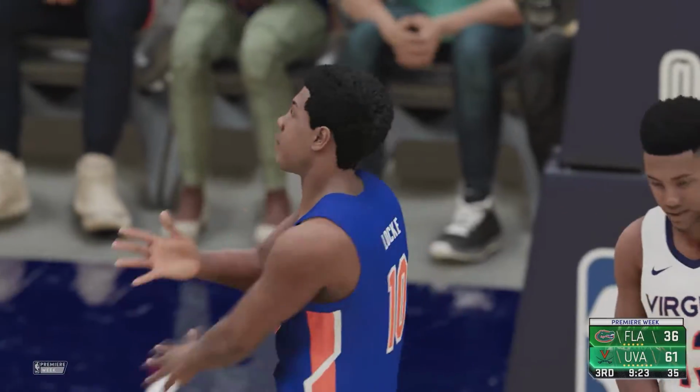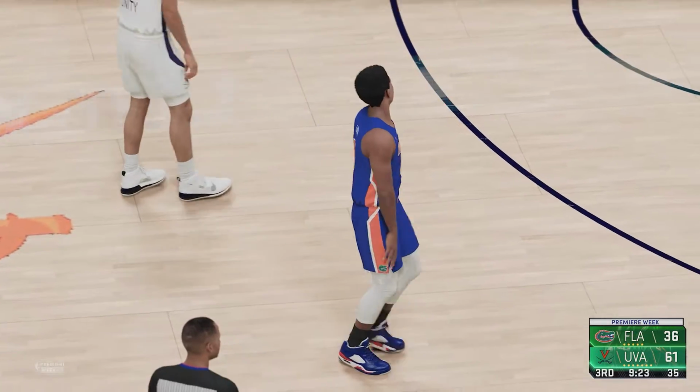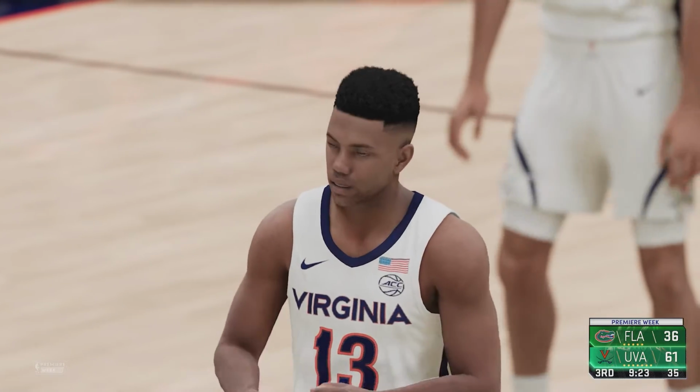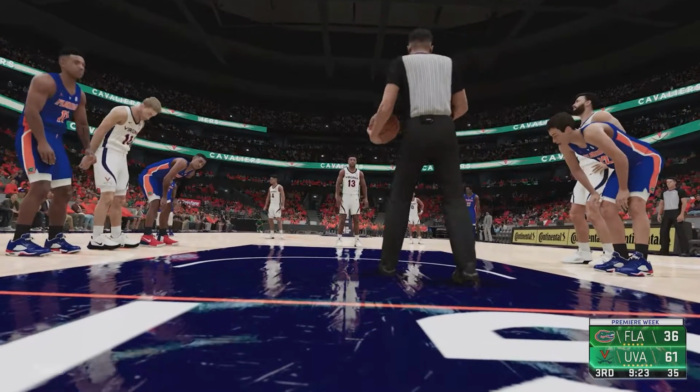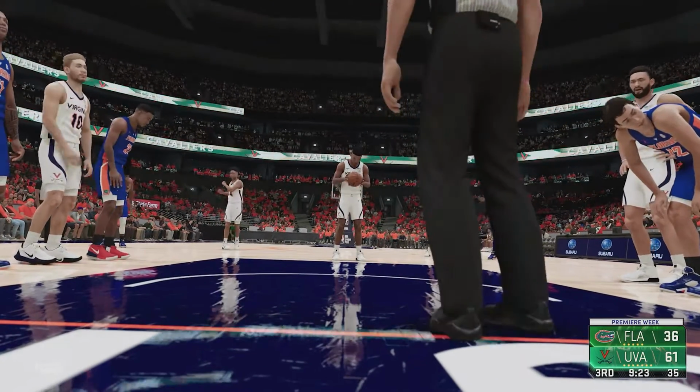Flattening the lottery odds, Greg. Do you think that's worked out as intended? You don't hear as many predictions about who's going to get the one pick or the second pick. I think that's good for the players and the fans. You don't want anyone rooting for you to lose.